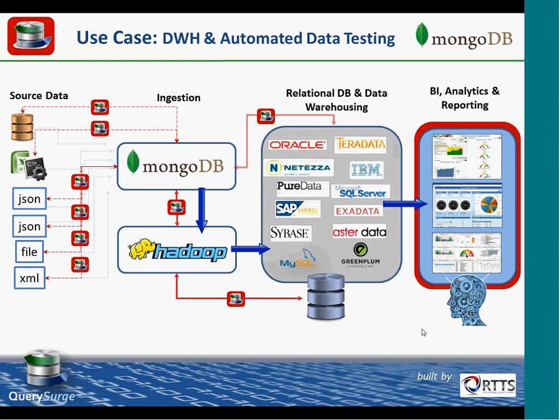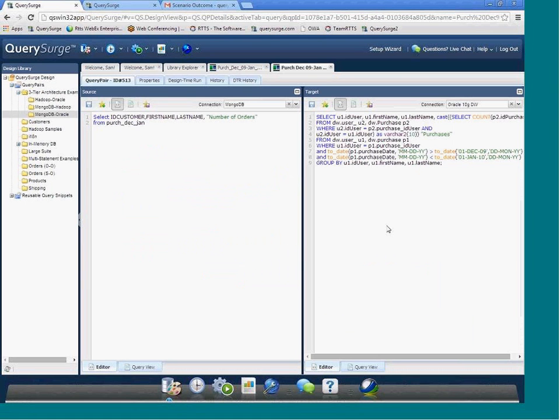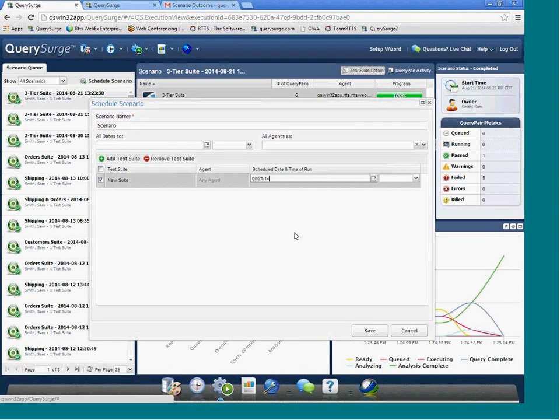Okay, we have a question about, does QuerySurge integrate with cron tabs for running jobs on a schedule? Yeah, that's actually one of the paradigms that some of our users like to use. Let me just back up a step and touch back to where that fits into the overall picture. We mentioned scheduling by scenarios, and we said that you could put test suites in scenarios and schedule them by calendar, and that certainly is one mechanism for scheduling.